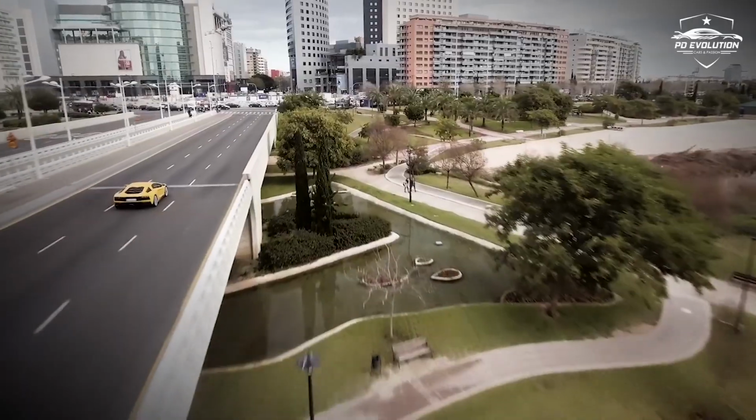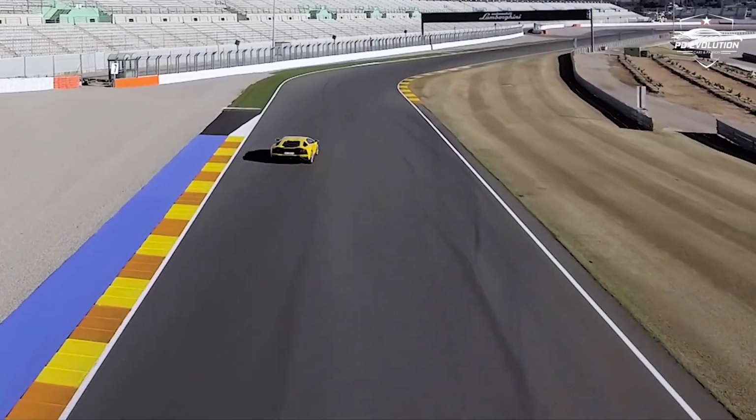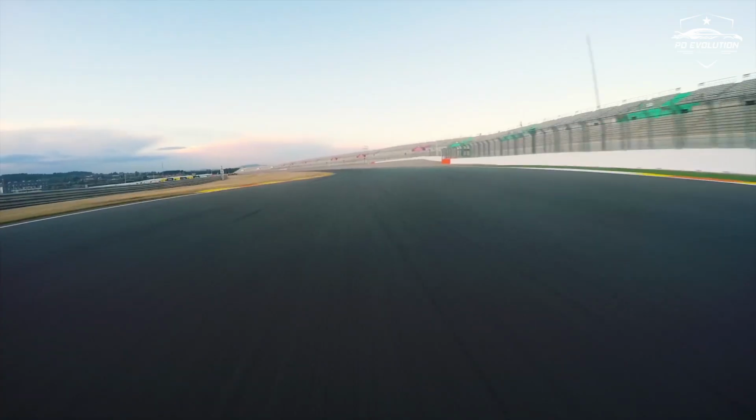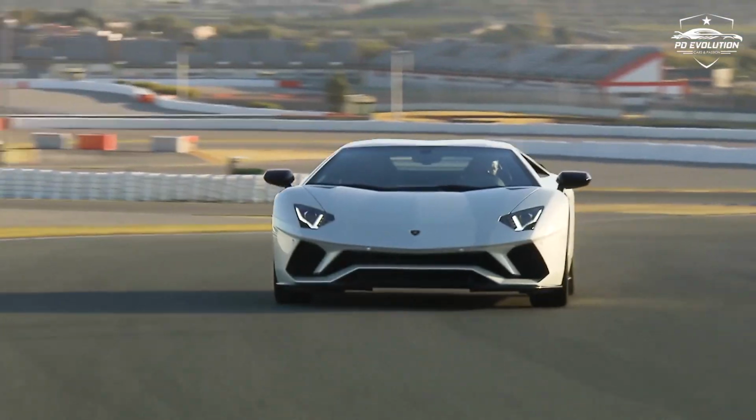The 6.5-liter V12 engine is now rated at 740 horsepower at 8,400 RPM, 40 horsepower more than the standard Aventador, and 509 pound-feet of torque at 5,500 RPM.